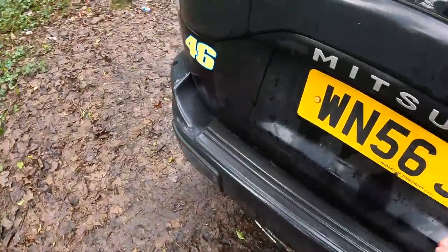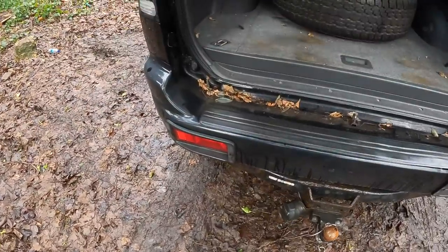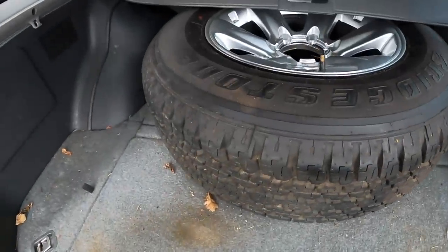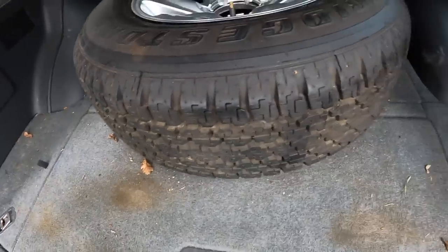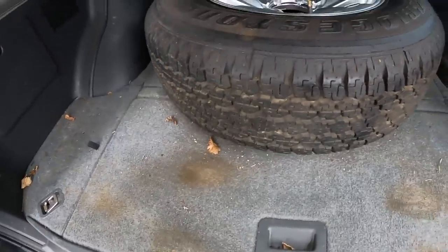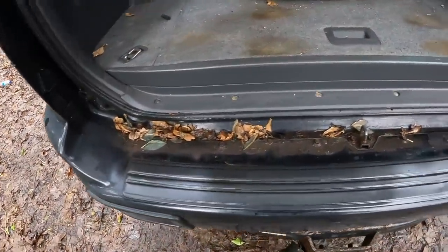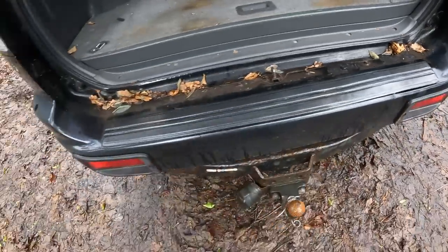Let's have a look in the boot. Oh, got a full-size spare that's in decent condition, with a Bridgestone tyre that, again, is in decent condition. Parcel shelf here, that's good. Just wants a good clean, doesn't it? Get rid of all this moss and mud.